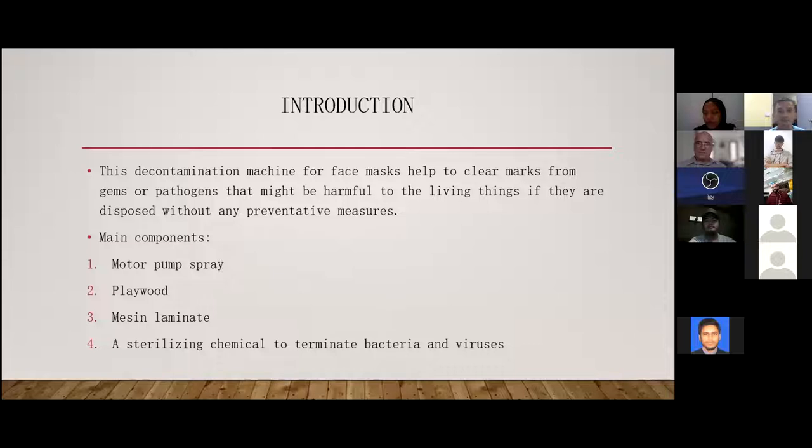Face masks have become something common that many people will wear when they go to certain places, even after this pandemic is totally over. These masks cannot be decontaminated properly with typical cleaning items. They are being thrown away just like that, when they might still harbor viruses or bacteria that can result in the spread of disease.